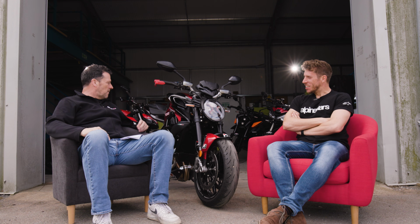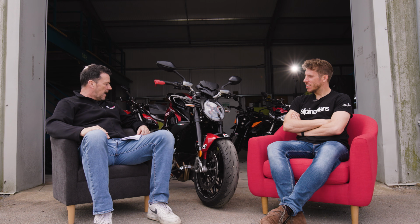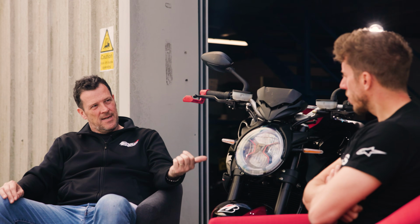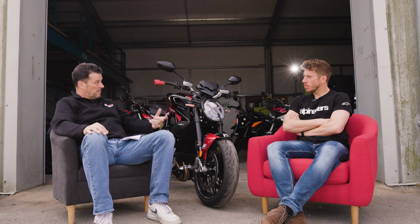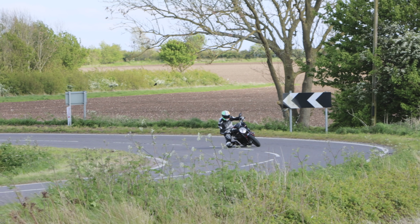No, so listen, I agree. The engine's dead keen. It always wants to rev up, doesn't it? And I have to say, hats off to MV, because one of the things over the years of riding MVs that I've always ended up being quite disappointed about is the fuel injection. And I think they've got it right on this one. It actually has a really nice touch on the throttle, I found anyway, the off-on, which was notoriously difficult on MVs for a really long time. And I think they've got that right, which is great.